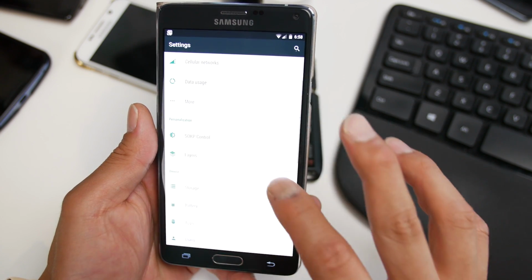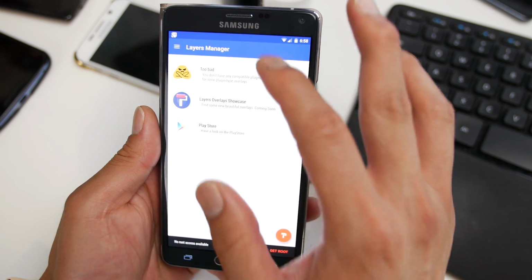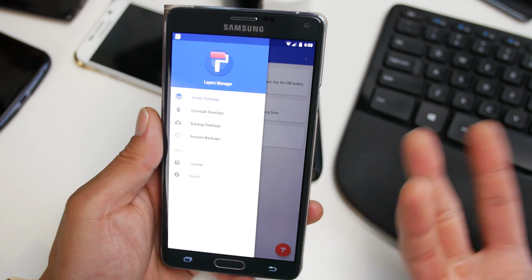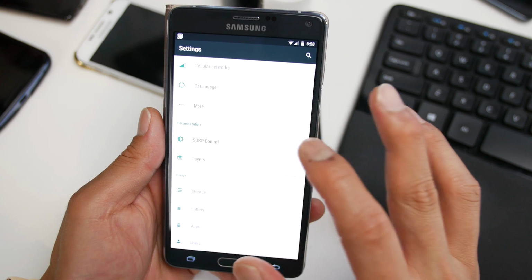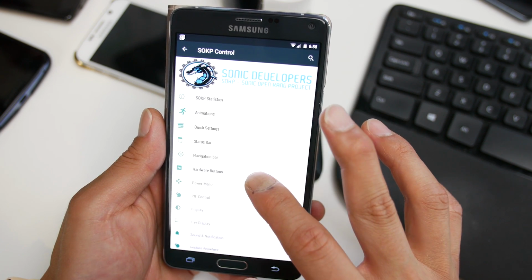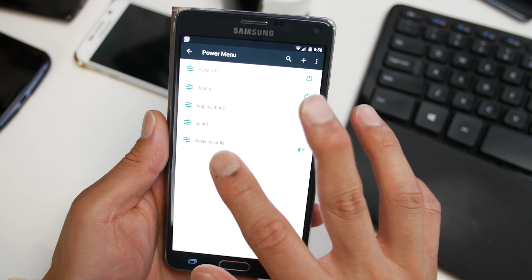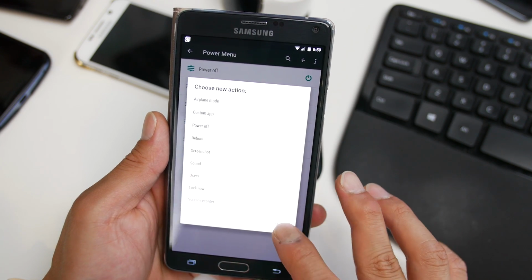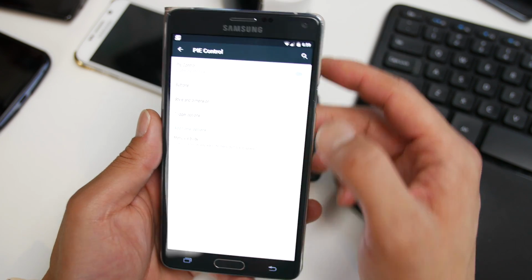Let's go ahead and look at some other stuff you can do. Of course, you can get soft buttons, and there's also this custom menu for Layers Manager. You can install, uninstall, backup, overlays. Pretty cool. And let's go into the Power menu. You'll be able to get screen recording, screenshots, all of these options here. And other than that, you get Pie controls. Go ahead and enable that.